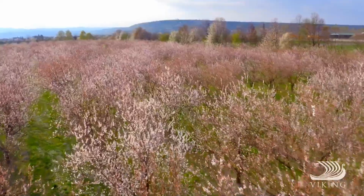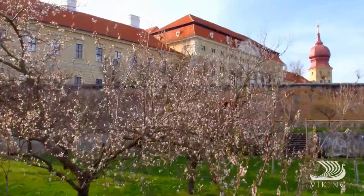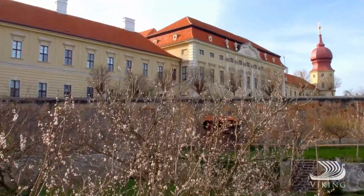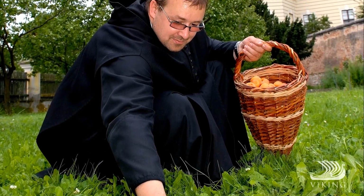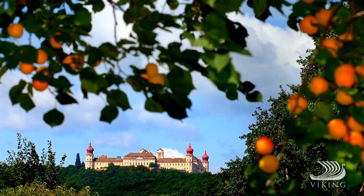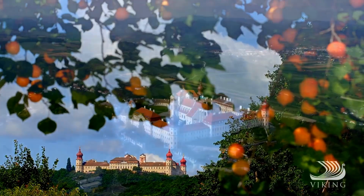And then there's the Marille, another Wachau favourite. It's also grown under the watchful eye of Göttweig monks, in partnership with nearby orchards and right on the monastery grounds. That's very nice. Transformed into tasty juices, jams and even schnapps, ultimately the Marille is yet another way for Göttweig to continue and enhance its community outreach.